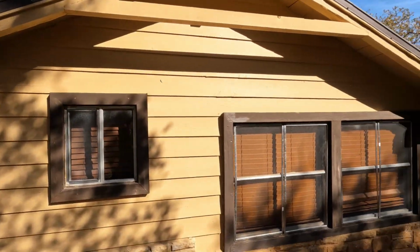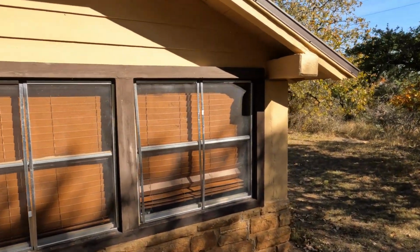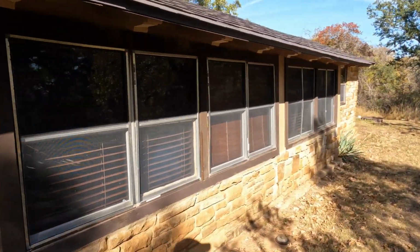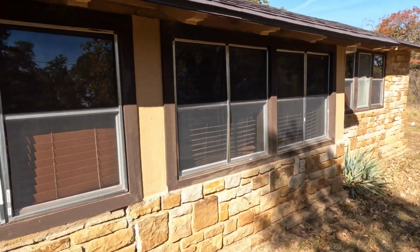One time when I stayed at Abilene State Park, they're the only park in Texas that offers yurts, and it was a neat experience. We stayed there in February, and we were plenty warm inside there, and it was nice, but not as nice as this. Check this out. Nice blinds on the window. You know, it's just a neat little cabin.